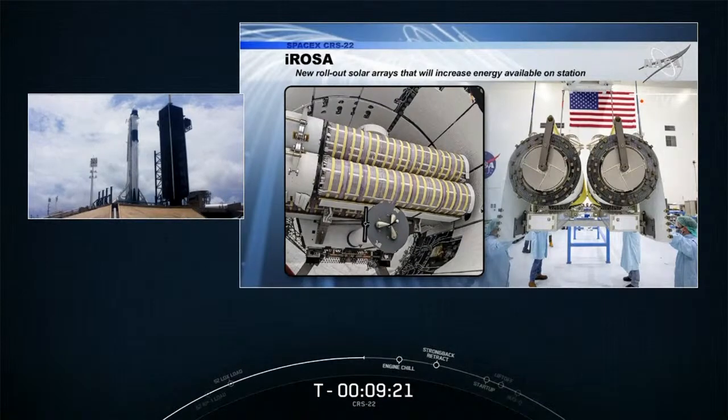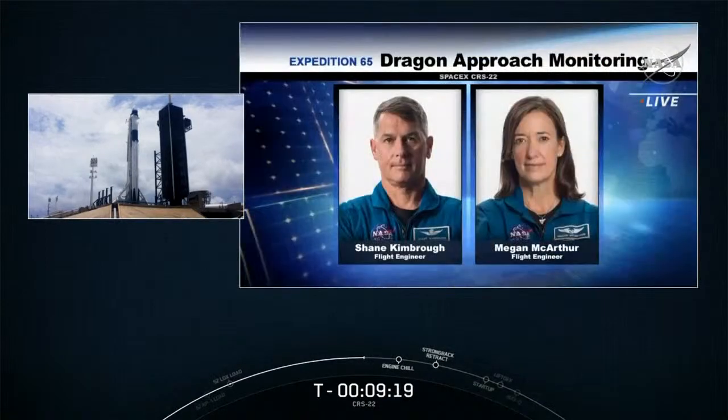As Cargo Dragon approaches the International Space Station in the morning hours on June 5th, NASA astronauts Shane Kimbrough and Megan McArthur will be monitoring the arrival from the station's cupola.